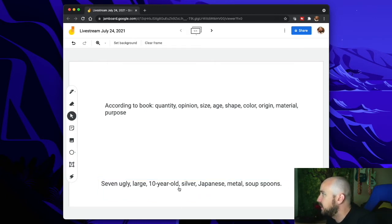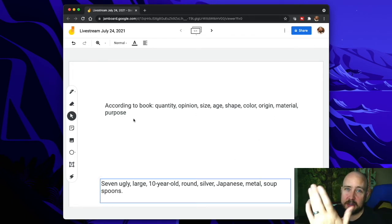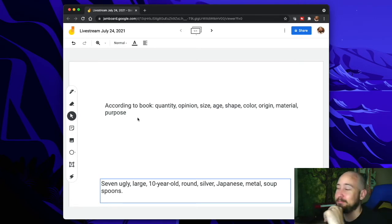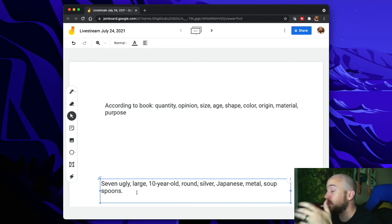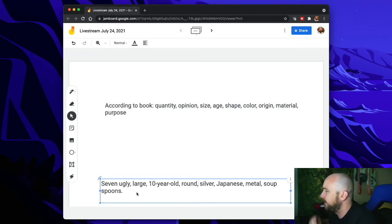We'll say round, silver, Japanese, that's our origin, material, metal, soup spoons. The purpose is soup. They're not, I don't know, what else? Cereal spoons, for example. So this is fine, right? If I were to describe these spoons to you, this would certainly sound fine to my native ear. I would like 7 ugly, large, 10-year-old, round, silver, Japanese, metal soup spoons.